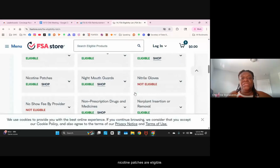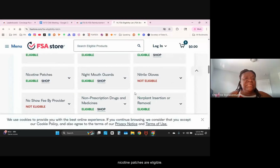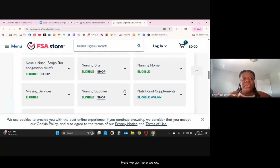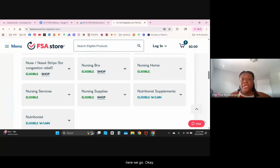Okay, so it tells me all these things like night mouth guards, nicotine patches are eligible. No show fee by provider. Nope. Non-prescription drugs and medicine, y'all. So them over-the-counter meds, they're there. Here we go.